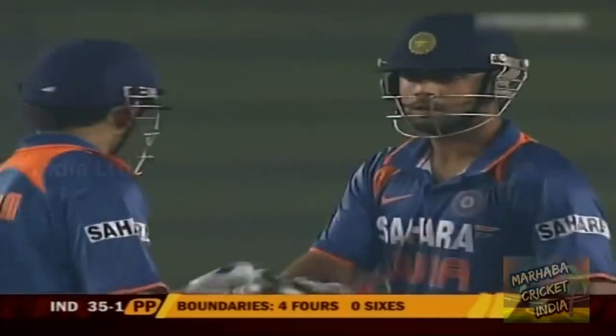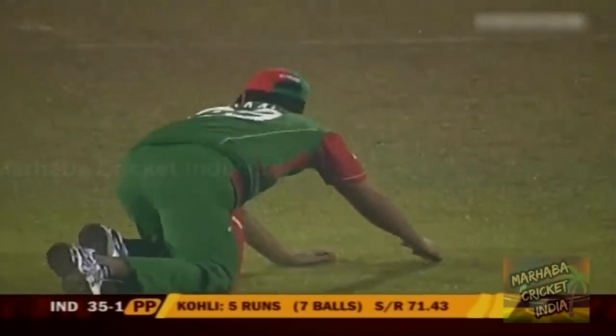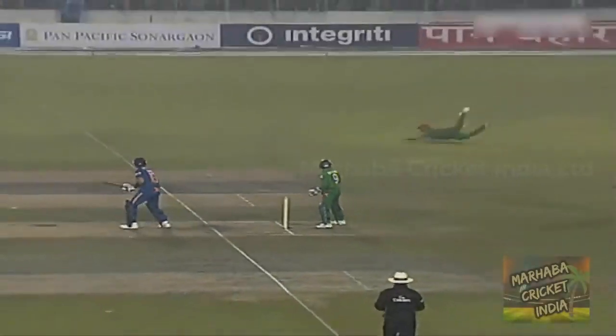That should give Virat Kohli a lot of confidence. Just a little bit of width, and he was onto it in a flash. That was well played. Got a stride down the track, bending that back knee to make sure the ball got close enough to him when he made contact.